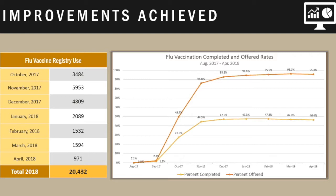But you can see on the right-hand side in the graph that we had tremendous usage and offering of the vaccination that corresponded with usage. So you see that the usage and the offering and acceptance were very large in the first few months, and then we see a tapering down of usage and the offerings later into the flu season, which is what we would expect to see.